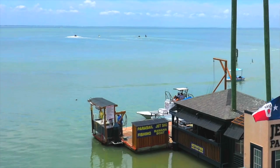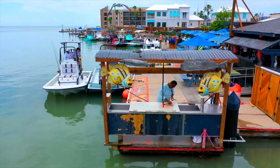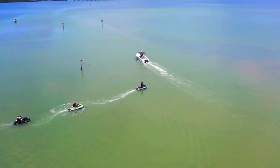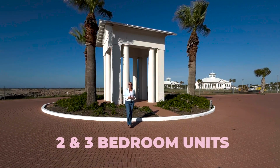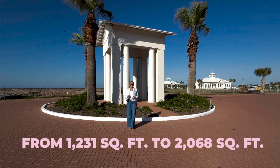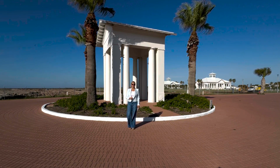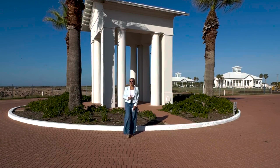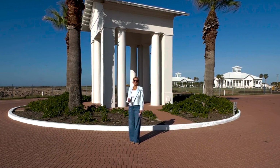For boating enthusiasts, the marina offers docks for sailboats, jet skis, and fishing. It's your gateway to unforgettable adventures on the water. With 2- and 3-bedroom units ranging from 1,200 square feet to over 2,000 square feet, there's the perfect home for everyone. Situated immediately upon the marina, the Corrales Bay Towers offer endless sunset views.